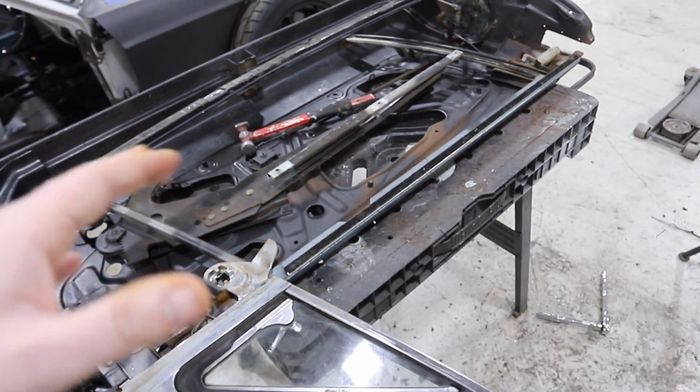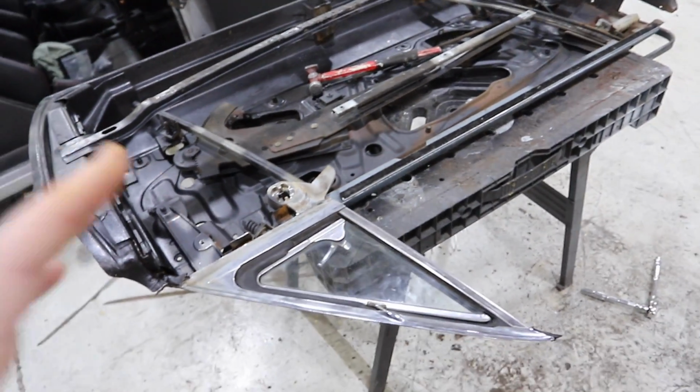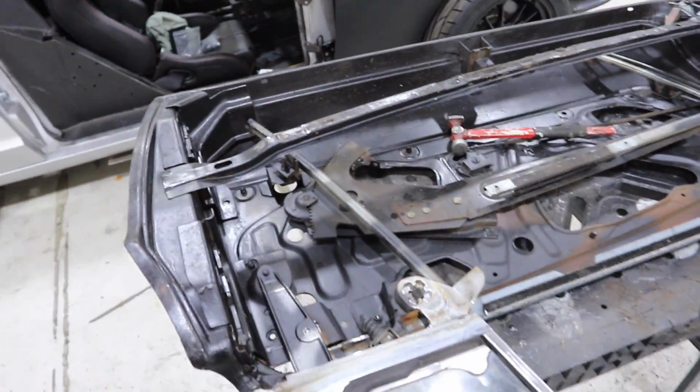So that was good. Getting the glass out, absolute pain. Not something I recommend doing if you don't have a lot of patience. That was not fun to do. But now it's time to get the Fastback glass in here, and then we'll start looking at our new door skin.